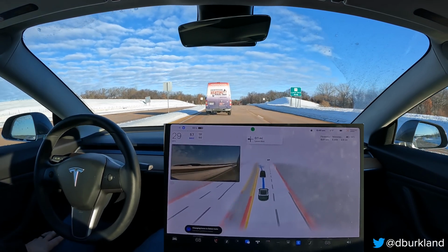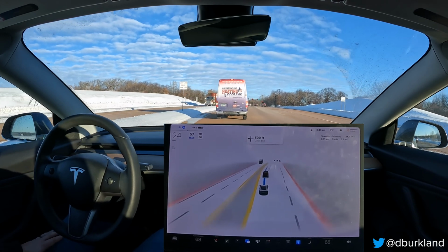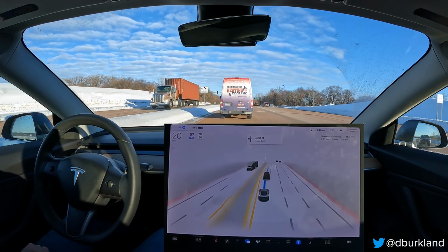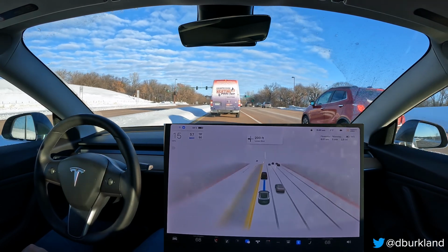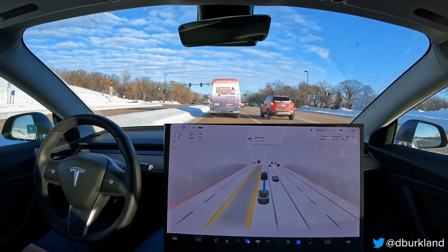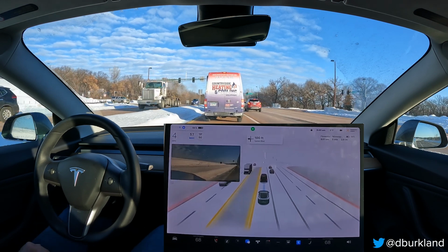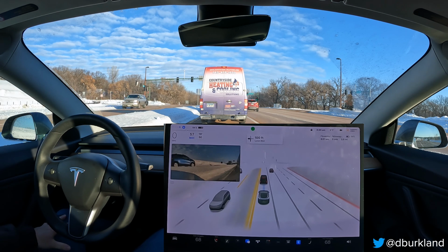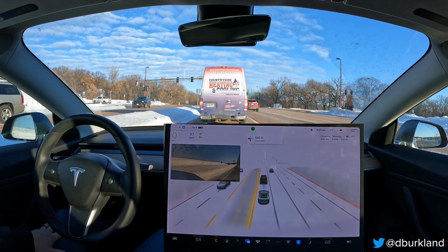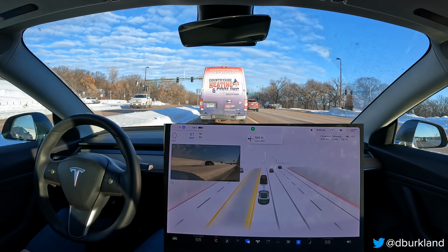I would write that off as a mapping issue, because I'm sure it's going off of stale data. It looks like this road is fairly new, so I would not be surprised if this road layout change isn't included in the map data that Tesla has. Tesla's map data in the Twin Cities is pretty bad. It's very, very old. I think it's probably older than 3 years old, to be honest with you, based upon some changes that were made years ago that still aren't included in what the car is showing from a nav perspective.